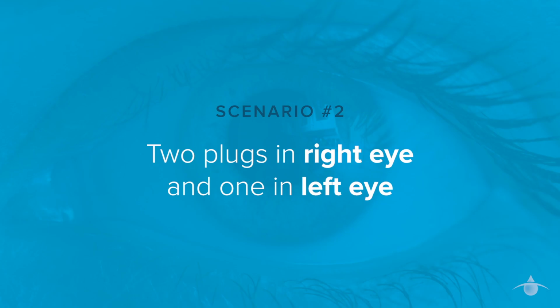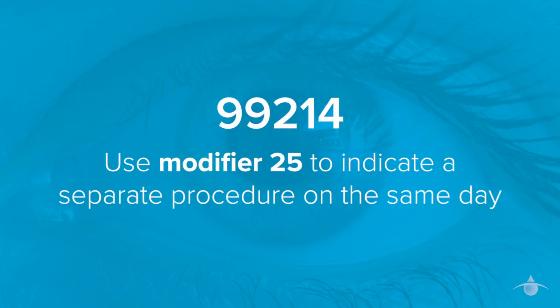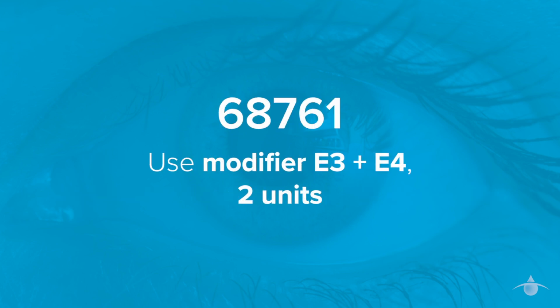So the next scenario we're going to move on to, and this can happen in some situations, is where you have one eye that is more dry than the other. For instance, in this scenario, we'll just say the right eye is more dry than the left. That eye is going to require 2 punctal plugs and maybe only 1 punctal plug for the left eye. So again, in this situation, you would do a 99214 for the CPT code for the office visit. You would again need your 25 modifier, and then you're going to go to your next line item. On this line item, you're going to have a 68761, and you're going to indicate, let's say, for instance, on the right eye, you would do an E2 and E3, but in the number of units, you would indicate 2 units.